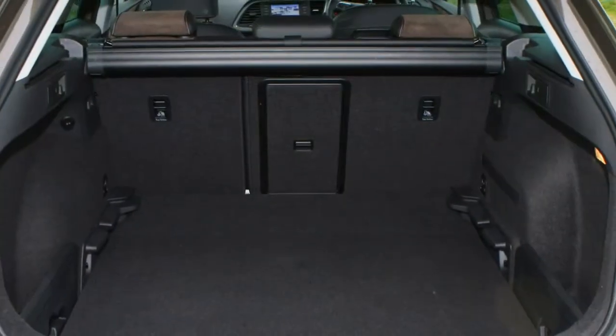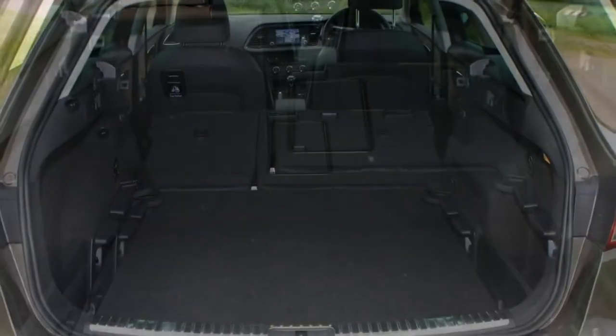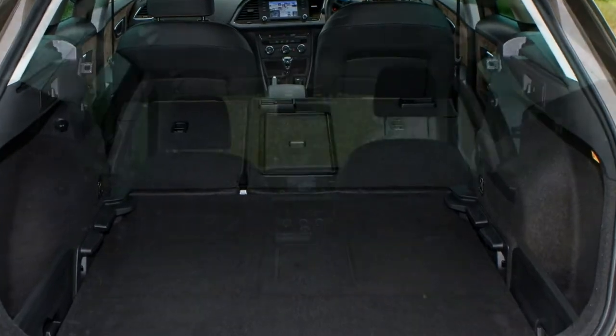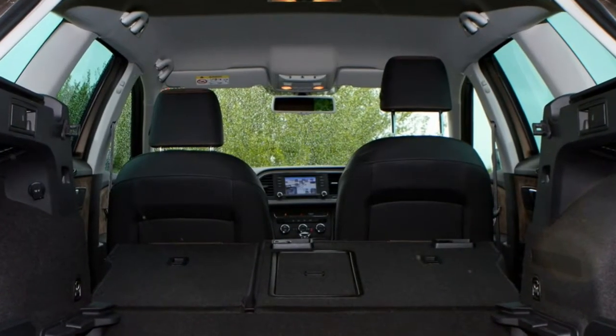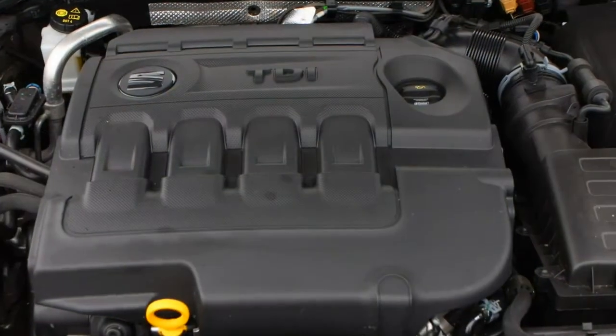The lidded cubby underneath the front seat armrest is on the small side, and the glove box is slightly compromised by the CD player for the infotainment system, but in addition to the decent-sized door bins there should be enough storage for most users' needs.